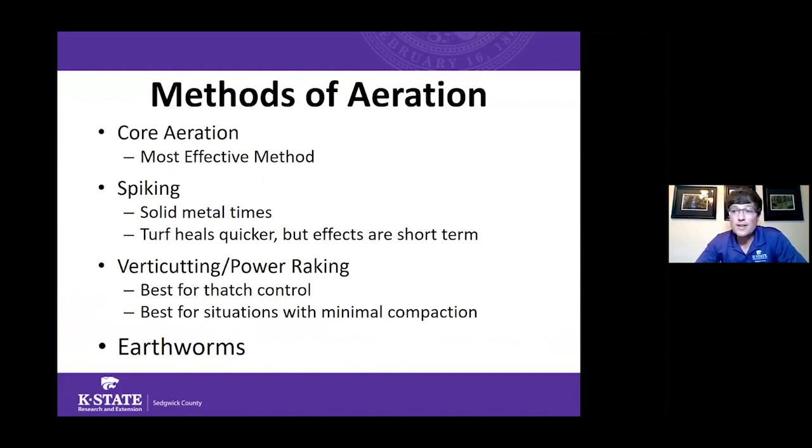There's lots of different ways that you can go about aerating. We showed the core aeration a minute ago, and that's typically going to be the most effective by actually punching those holes and removing a plug of soil. But there's also spiking, which is essentially a metal spike that just punches a hole but doesn't remove soil. Verticutting or power raking can also help control your thatch and give you a little aeration in your soil as well.